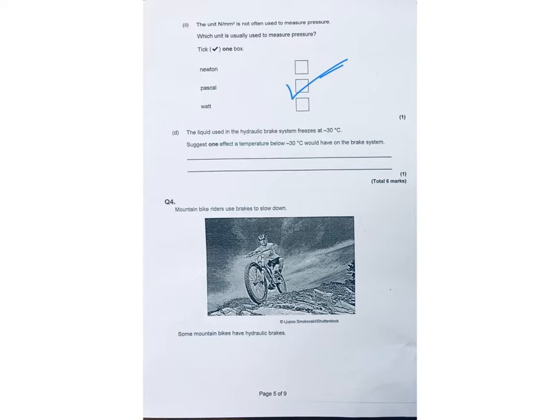The liquid used in the hydraulic brake system freezes at minus 30. Suggest one effect a temperature below that would have on the brake system. It wouldn't work because it would be a solid. Okay, so it wouldn't work because it's a solid and it wouldn't flow. Okay, brilliant. Right, so we've got another question here with a mountain biker with hydraulic brakes.